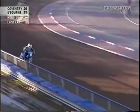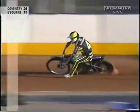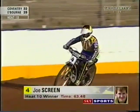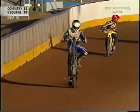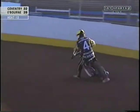He's even got time to look back. The Grand Prix rider will be seen in action on Saturday night in the Grand Prix from Linköping in Sweden. And let's hope he takes the checkered flag there a few times. Joe Screen takes it in yellow, ahead of, in second place, blue Sean Tacey. Greg Hancock surprisingly back in third place. 3 points apiece, the heat score, and that now means it's 32 to Coventry, 28 to Eastbourne. Still 4 points in it with 5 heats to go.